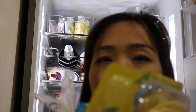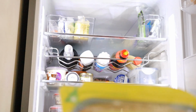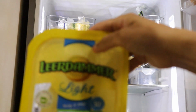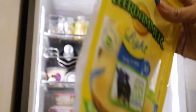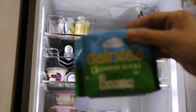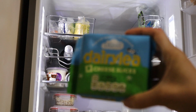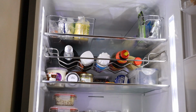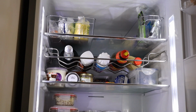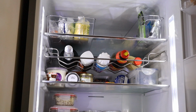And I still have loads of cheese here. I have some Leerdammer cheese. I really like it. Another Dairylea cheese, it's for burgers. Cheese slices. I have some Parmigiano Reggiano. And of course, I have some Edam cheese. It's good for spaghetti. It's the best.